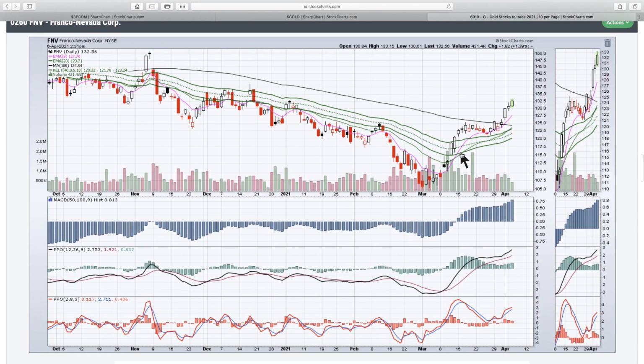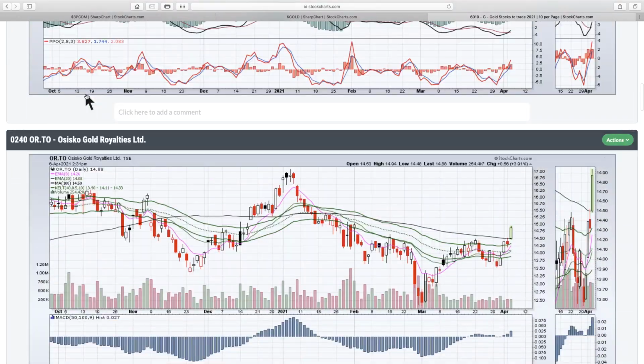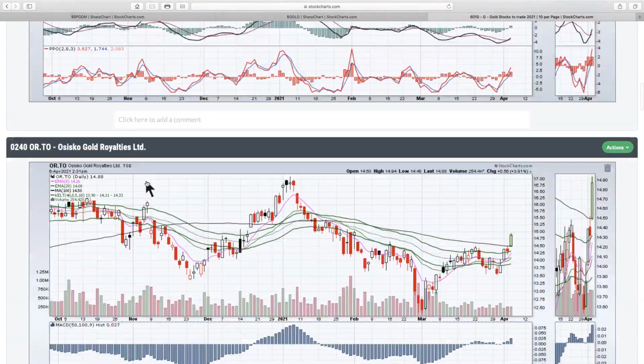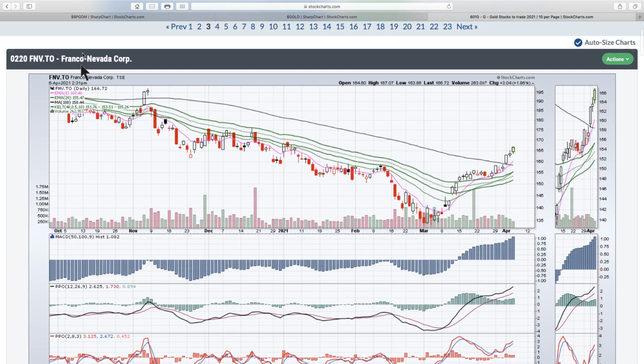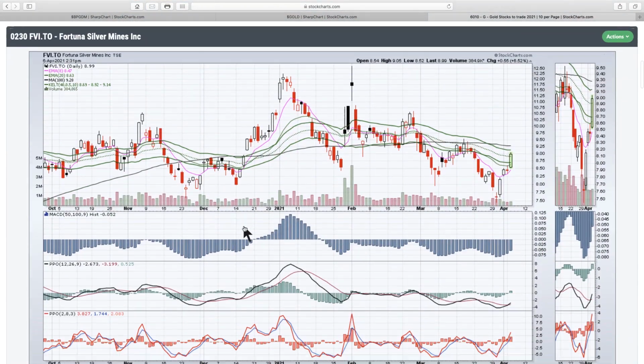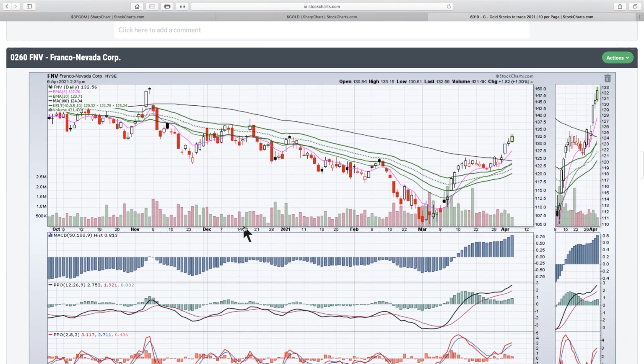Franco-Nevada Corp, again, this is the US ticker, FNV, the one that was up here. Where'd it go? Lost it. There it is, Franco-Nevada. This was the Canadian side, so just be aware. I've put them both in the group. There's people on both sides of the border watching these. So if you're interested, just make sure you pick the ticker symbol on your side of the border.